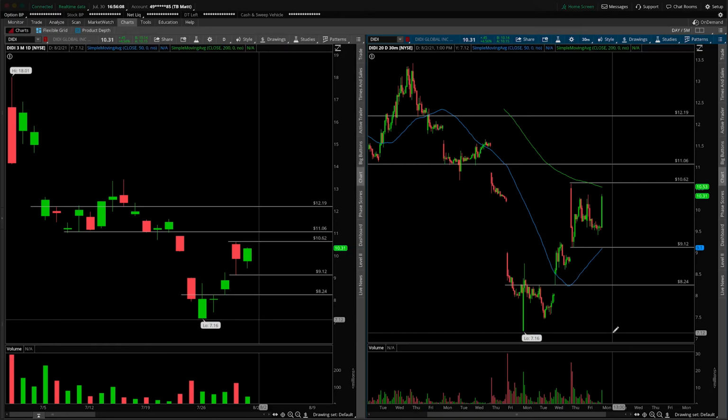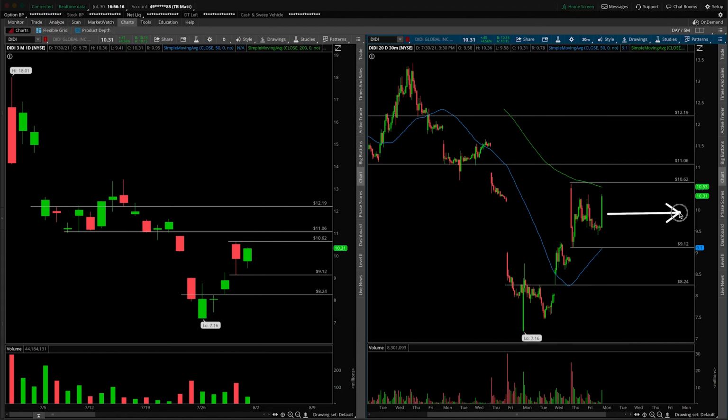What you want to see on any break in either direction is really volume coming in to monitor for continuation higher or lower. If volume dries up on this one, I wouldn't really be surprised if it just goes sideways into the entire upcoming week.